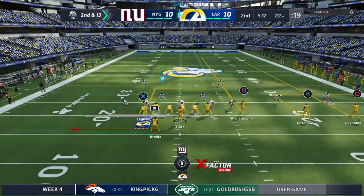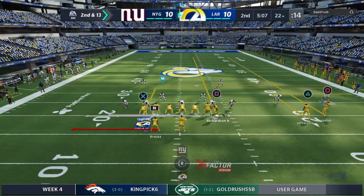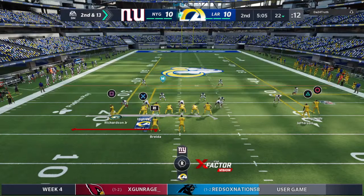Well, it's been an exciting sequence to watch. So now they have to contend with 2nd and 13 after the first down run goes backwards.